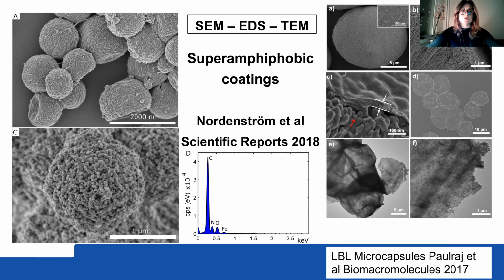But when we want to zoom in and see what's actually going on inside the cell wall, or inside the fine structure of the capsule, then to some extent we're limited a little bit by the resolution of the SEM, and that's the time when the TEM gets handy. So here you can see in the bottom right corner some TEM images of the layer-by-layer deposited microcapsules based on the CNF component.